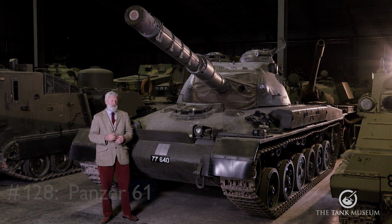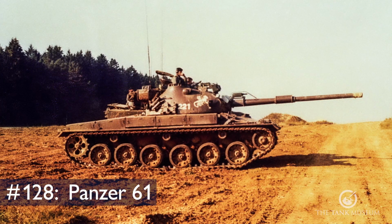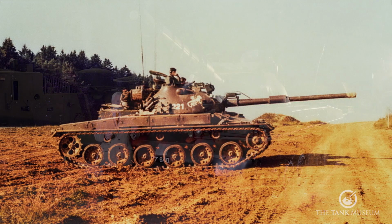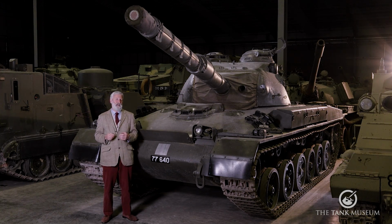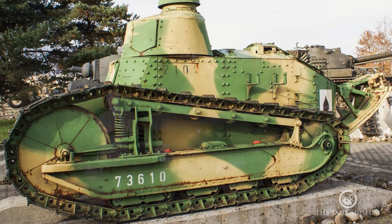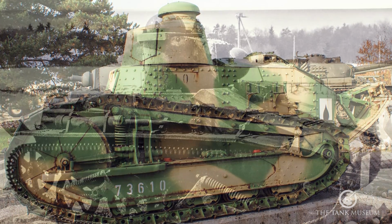This tank chat is going to be about this vehicle, the Panzer 61, a Swiss tank from the Cold War period. Now, Switzerland, although it's got that reputation of neutrality, it was neutral in the First World War and the Second World War, although combatants on both sides would have questioned that neutrality at times, it always had an interest in tanks. Right after the First World War, it buys some Renault FT tanks off the French, and in the 20s it buys some Carden-Loyd carriers.